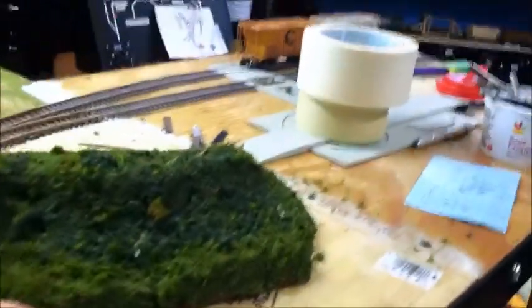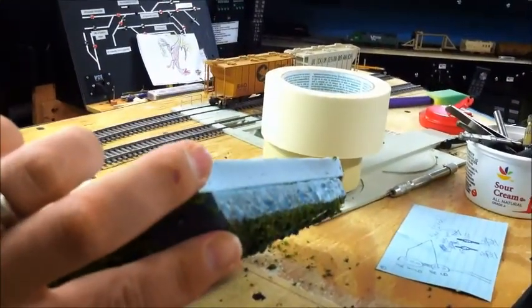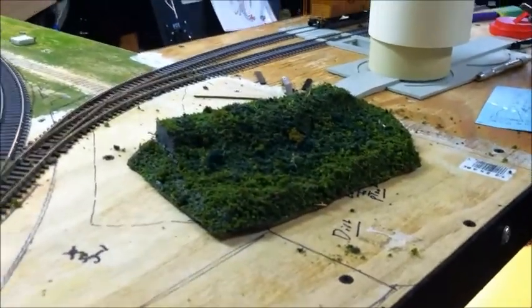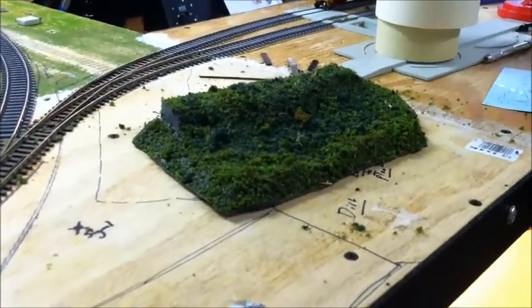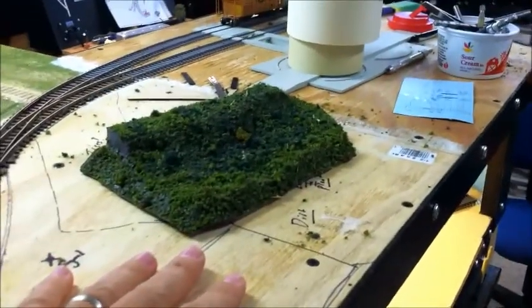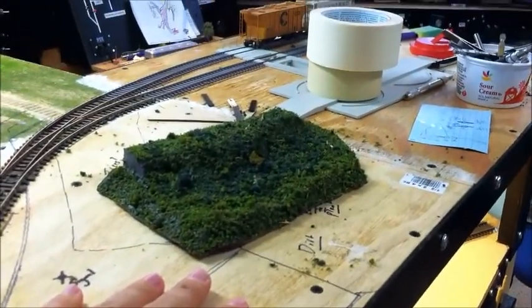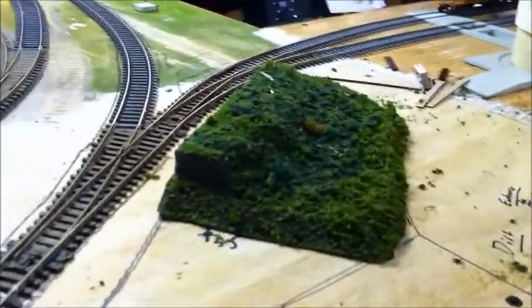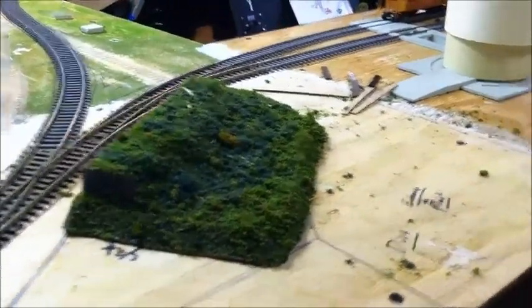This is blue foam, as you can see. I glued it on top of each other, and years ago, I'm talking 15 plus years ago, I bought a hot foam cutter, the Woodland Scenics one. I tell you what, most of my roadbed is wood, so it's kind of hard to plant trees and stuff. And plus this gives you some height on your layout. A little bit too far. This actually is going to go on the lower level. I just haven't put it in yet.